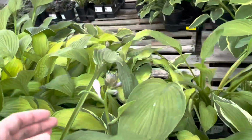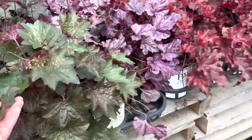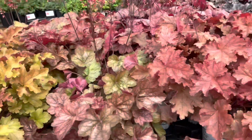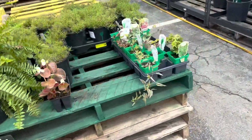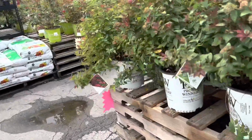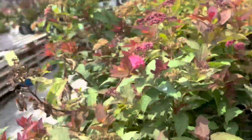Beautiful hosta. Look at that one, it's flowering right there. Love that. Look at that. Look at this color. Oh my goodness. Love that rustic look, just to add some color and body in your fence. Never seen this before. Absolutely gorgeous.